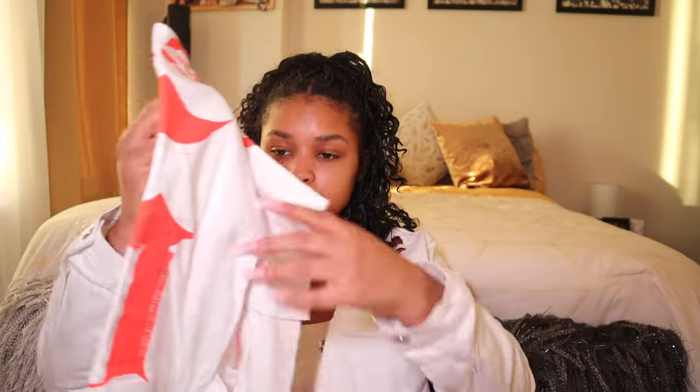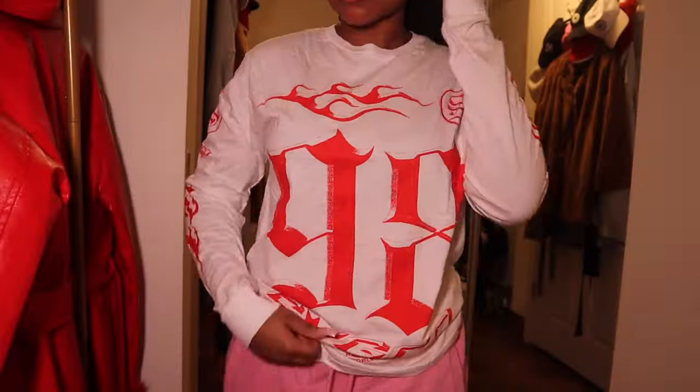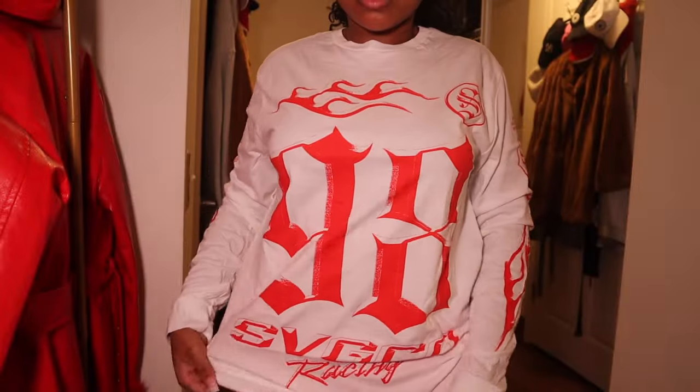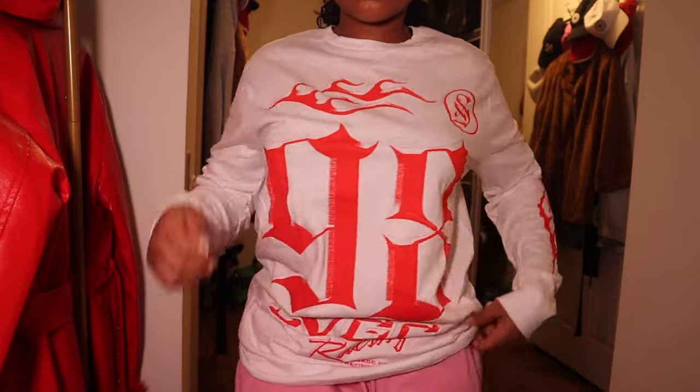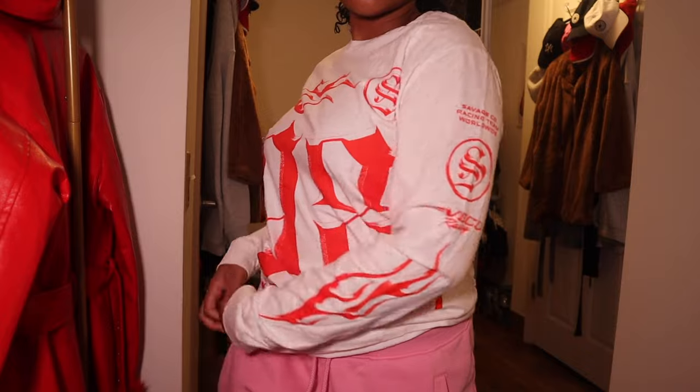My back is killing me. Jesus. This is what the red one looks like. You guys know that I love red, so I will always be buying red. So I just got this regular red shirt. It says 98. What does this say? SVG. What does y'all tell me in the comments.